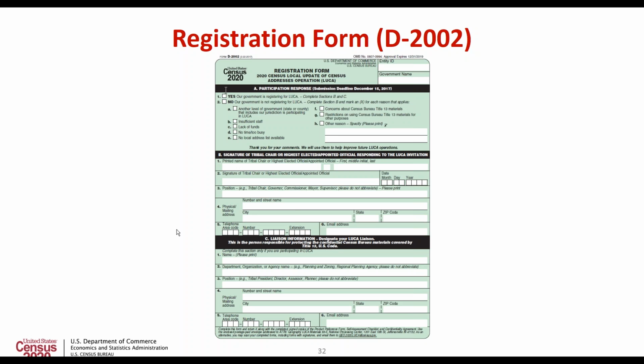The LUCA reviewers are going to have to sign that confidentiality agreement form. And these are people that may not be the LUCA liaison, the contact, but they're going to be working on the LUCA review, and they are signing that they will keep that data confidential. So you can have any number of LUCA reviewers working on your team sign on to that confidentiality agreement form. So that was a question that we had earlier, and hopefully that's a little bit more clear.